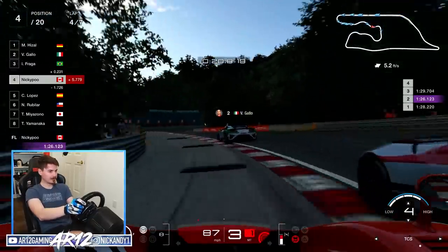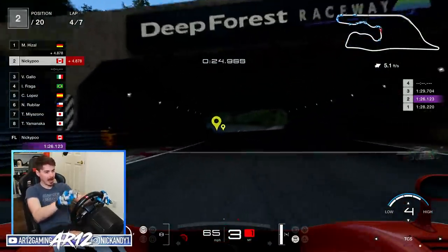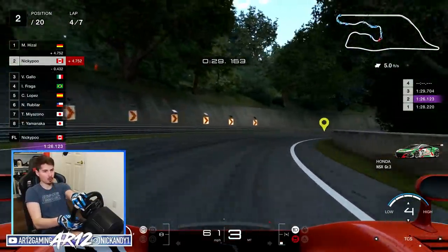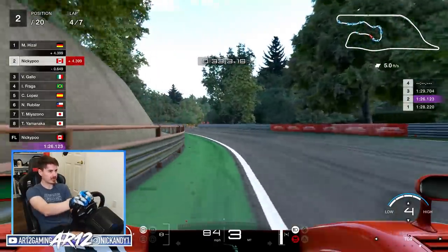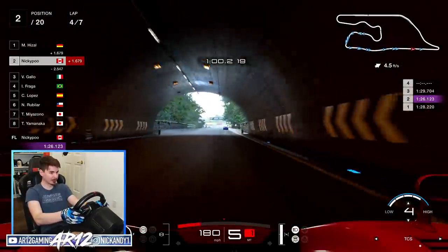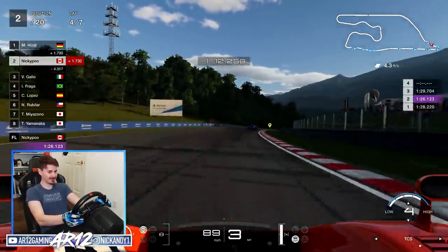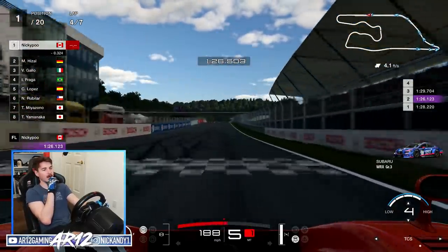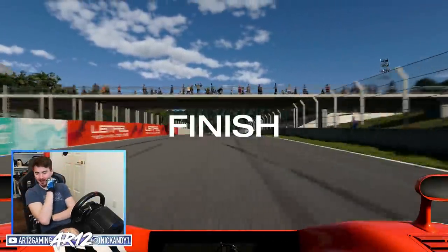One thing I noticed with this 787B, if you get it into dirty air, kind of behind people, going through some like slow-ish corners, you end up losing all of your downforce and it just slides out. Is that a Subaru? That is the final boss, a Subaru STI. I actually broke my Subaru STI yesterday in real life. So we'll just ignore that, but P1 and across the line.